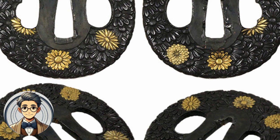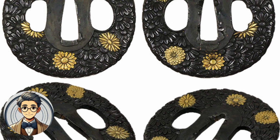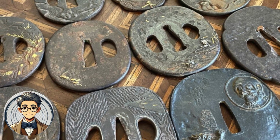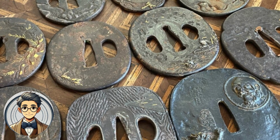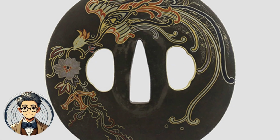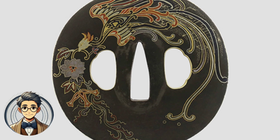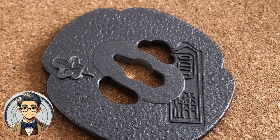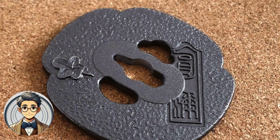Now, let's dive into some insider tips to help you distinguish a priceless Tsuba from a mass-produced replica. First off, check the metal quality. Genuine antique Tsuba often exhibit subtle patina that reflects centuries of aging. Next, look for detailed craftsmanship like tiny engravings, gold or silver inlays, and the overall smoothness of the carving. If the design looks too clean or the patterns are repetitive, it might be a modern piece made to look vintage.